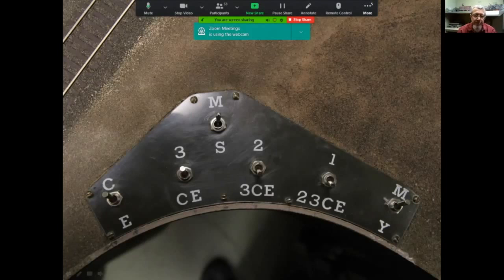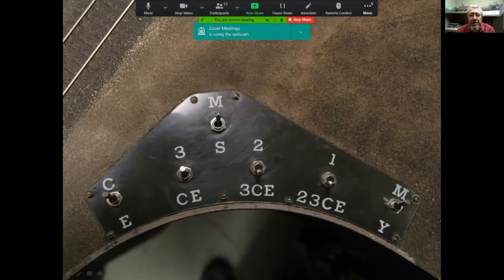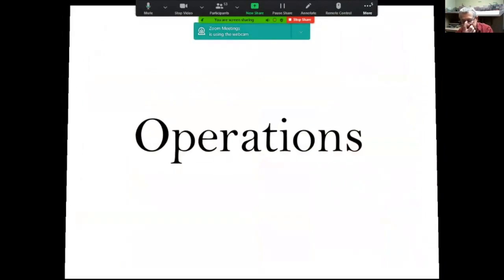There's no diodes or anything. These are just wired right into the Tortoise machines. I've only had one machine go south in the years I've been operating, and it just needed to be lubricated. So I took it apart and lubed it, and it works real well. So the yard brings you into all of these, or you go main, or you go passing siding. So this would be siding and main. It's worked real well. Operations.